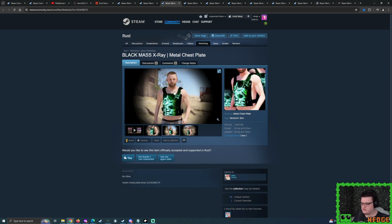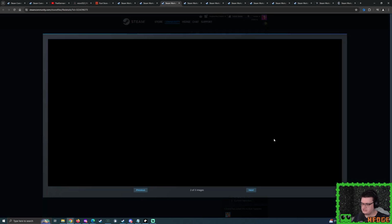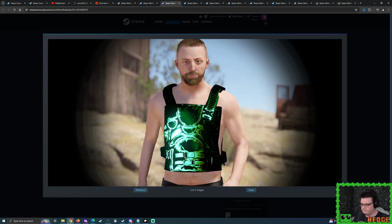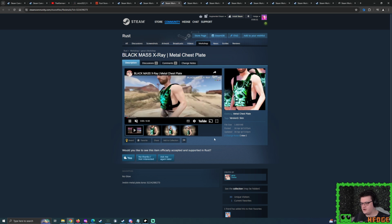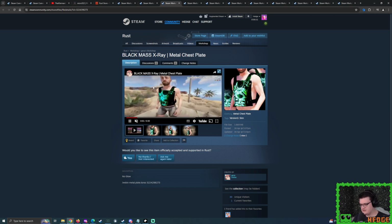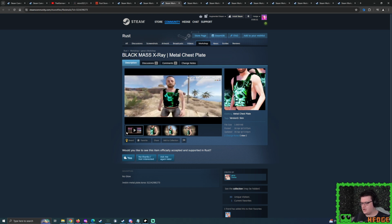It also has a fair bit of transparency on the face mask, but this chest plate, no, it's normal. It's fine. And the exact same effect, I'm sure you'll see from the likes of Whoopsie. I mean, there is another video here. I don't want to go super up close and whatnot, but you can see the exact same things happening there. So that's pretty interesting.